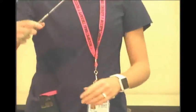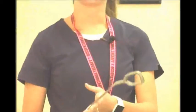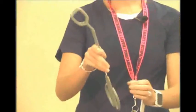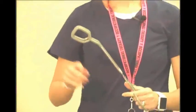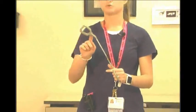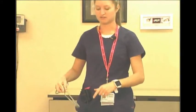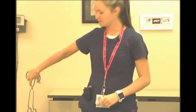So this is a toilet tongs. This is the most common form of equipment we use. You'll notice it's a little different from the typical tongs you find in the kitchen. It's got a plastic or a rubber coating around the end, and they also have a bit of an angle. That allows you to get in back a little bit easier. You take the toilet paper, wrap it around the end, you reach back and wipe, and you drop it into the toilet. Pretty simple.